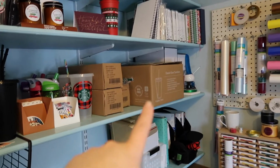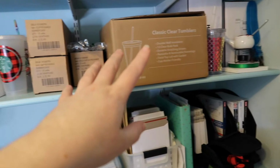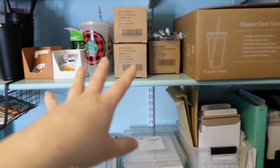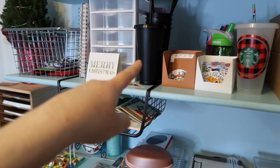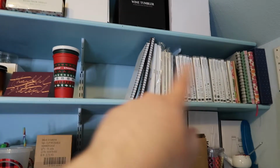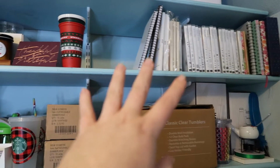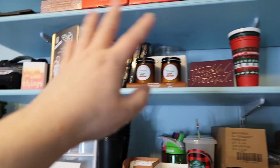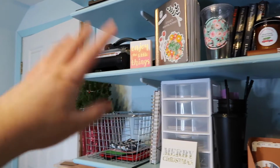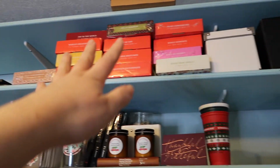I have inventory here, so I've got my water bottles, my cold cups, my Starbucks cups, off-brand reusable cup, and then I've got up here my wine tumblers. These are stamps that I use for my other business. I have a couple of journals, which is inventory as well. I've got some books, some candles, my review crew. This is a paper crafting tool, more paper crafting tools, paper crafting boxes.